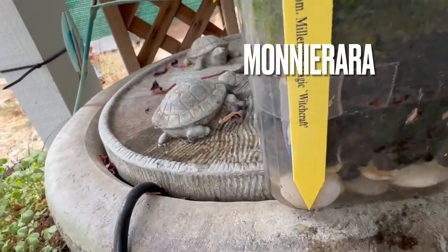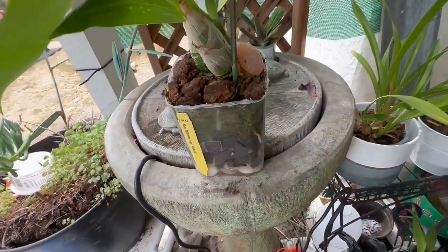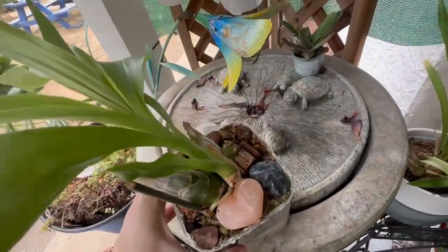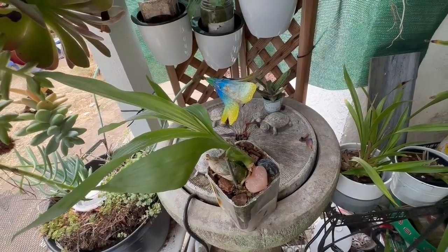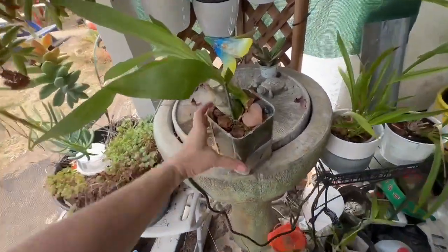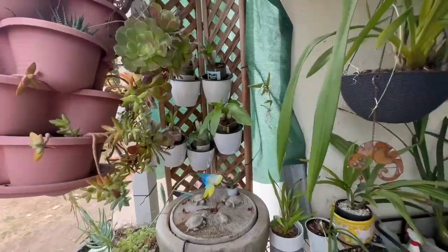Mormode's Millennium Magic Witchcraft. This one has not bloomed for me yet. I'm hoping this is the year, but I know these can get really big, so it might not. It might take a few more seasons, a few more growths for it to work up the energy it needs to bloom for me. So that is my Catasetum and Catasetum types collection update out here on my patio.